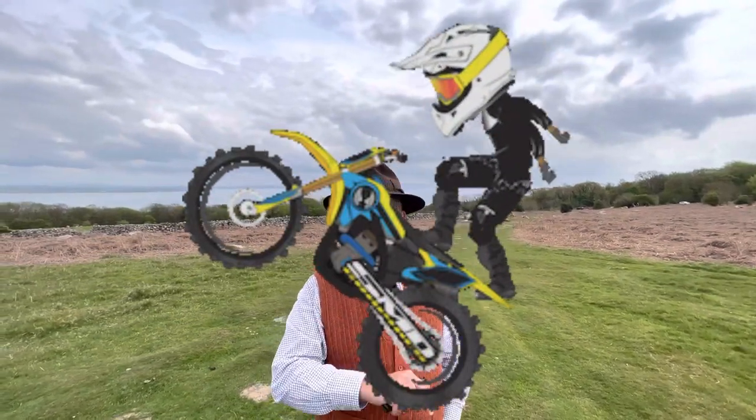Now, Birkrigg Common is, as the name implies, a common, and that means that everybody's allowed to come here and do whatever they like. So we are having to contend today with some tykes on motorbikes, but we'll soldier on nonetheless. I hope you're ready for this, guys. This is a fantastic place.